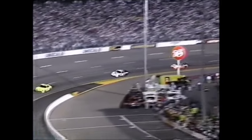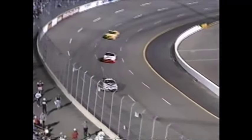We mentioned Kyle Petty is just behind him in third. Fourth is Jeff Bodine. Fifth is Brett Bodine. Terry Labonte in sixth. Ricky Rudd in seventh.